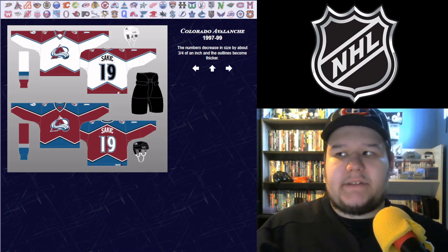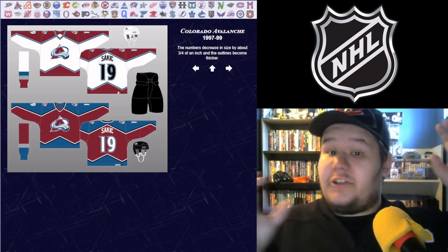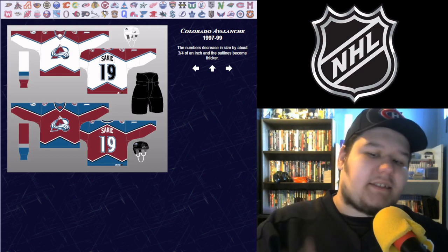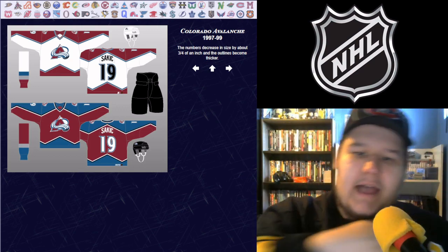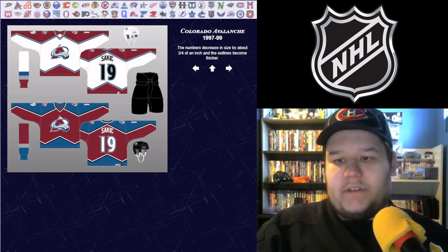I believe next it was the lettering for the player's name that got a little bit smaller, and then now the numbers increased a little bit. I think this is arguably the perfect Avalanche logo. The foot on the shoulder patches doesn't look that bad. The logo on the front obviously looks really, really good. I love the Colorado logo.